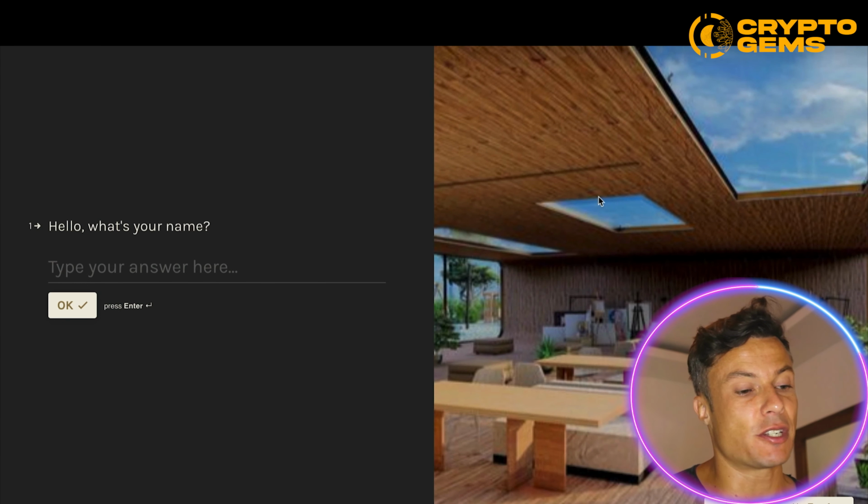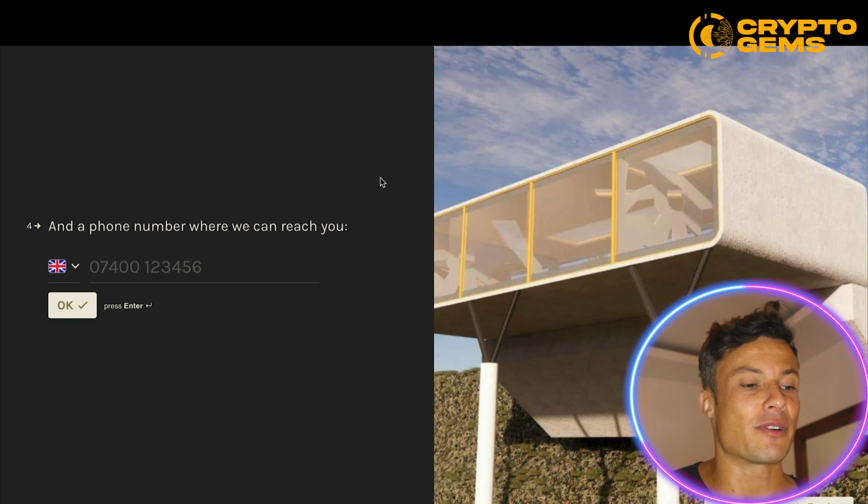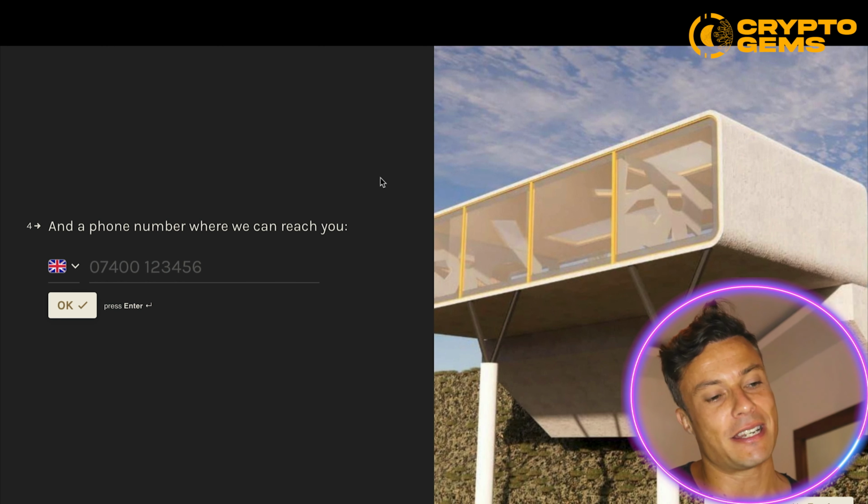By clicking on register to buy, it's going to take me through a little bit of a questionnaire. As you can see, it takes me through a number of different steps, and then it asks me to confirm my wallet address. I'm obviously not interested in buying this right now.